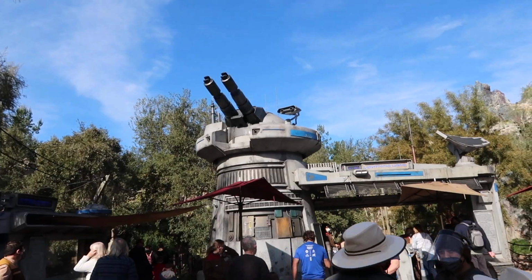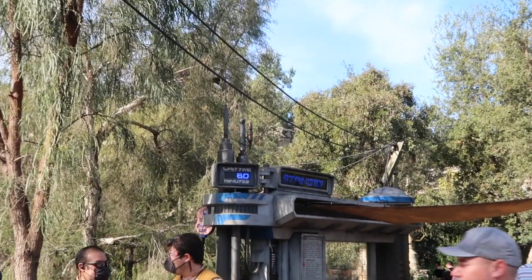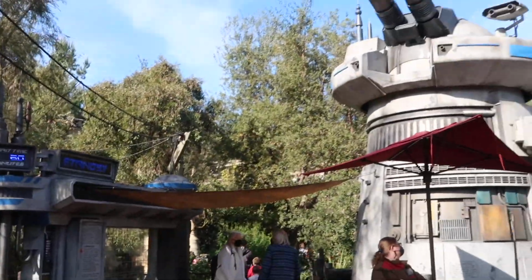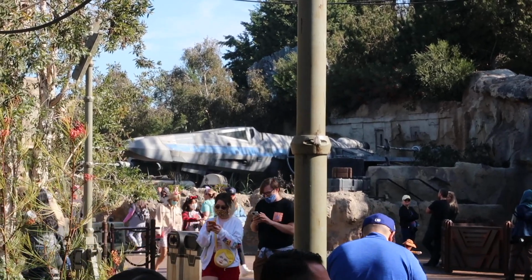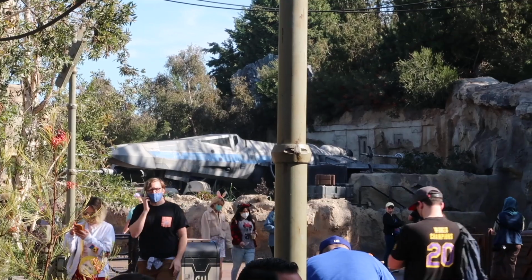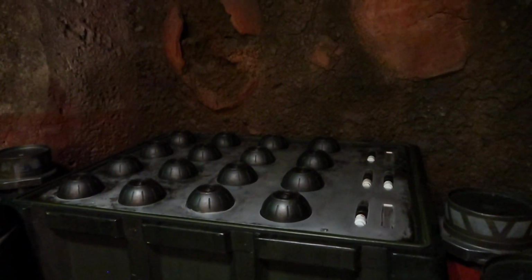Alright, moment of truth. It was a 90-minute wait, but now it says 60 minutes. So, here we go. Let's get in line. It just changed to 10:42, but I got in line at 10:41. So, let's time this and see how long this line actually is. Very dangerous to just leave those charges hanging out.